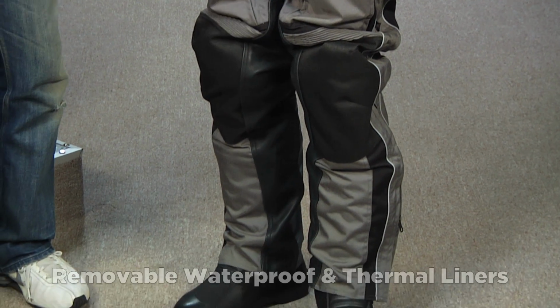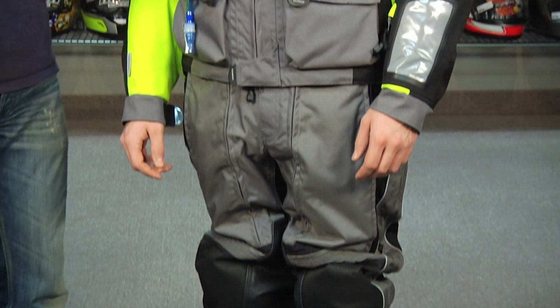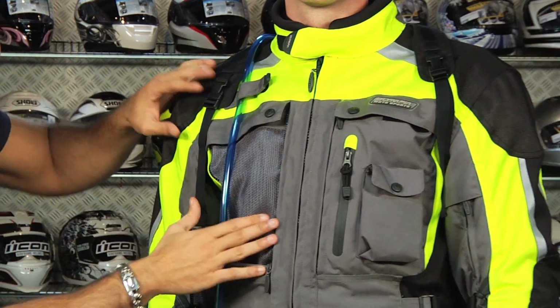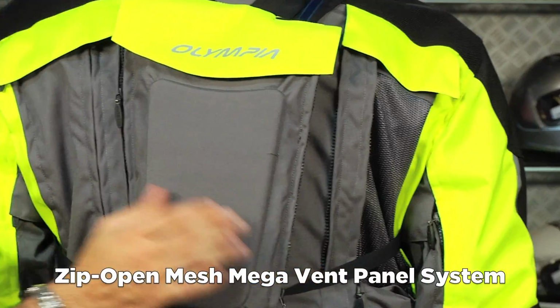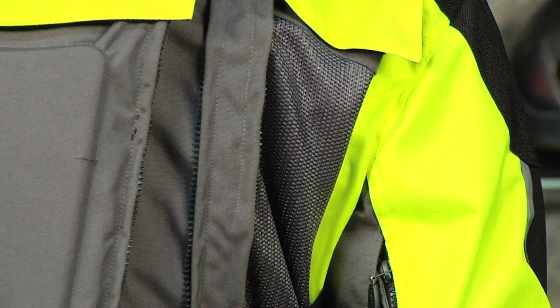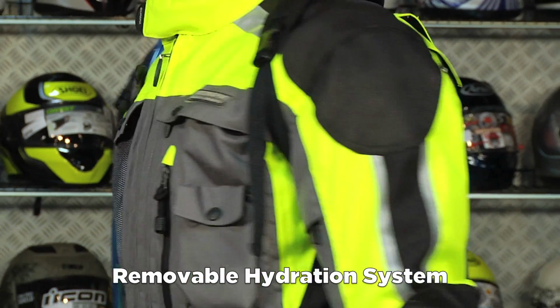So it covers you all season, it covers you cold weather, but it's one of the few pieces that has the mega vent panels in our lineup here. So from Olympia, you're seeing on the chest, on the inside of the arm, spin backwards for me, Jason, on the back, you have these panels that, when they're closed, look like this, but when they're open, provide a huge surface area of mesh that's going to flow a ton of air in the summertime. Lots of bang for the buck here. It includes the hydration system, come back around, and the fit's going to be American.